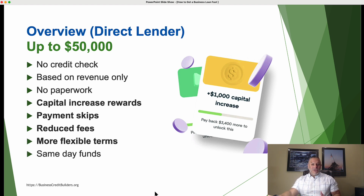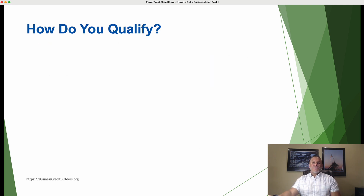There's more flexible terms and same-day funds. So as soon as you apply, you get a fast approval, and you can have access to the funds literally within the same day. So that's how fast funding is with this particular lender.